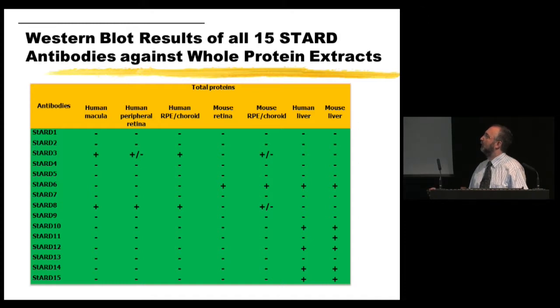It's also found in the RPE choroid, which is okay, as there are carotenoids in the RPE choroid. Very interestingly, STAR-D3 is absent, or at least in very low levels, in the mouse retina, an animal that we'll touch upon more that does not accumulate carotenoids in the eye. So that at least is a possible reason why the mice don't have any carotenoids in the eyes. Maybe they don't have the right binding proteins. And then it was not found in the liver either.